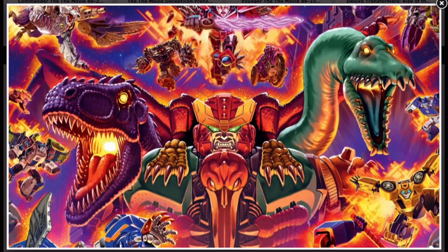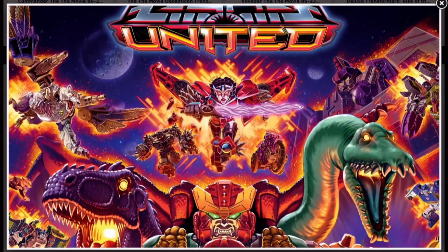Then we got more characters, but the biggest character, who of course isn't in the center, you can clearly see on the right. That's right, folks, you're not hallucinating. That right there is Tidal Wave. Finally, after years of people asking when we're gonna get Tidal Wave, and even me asking when we're gonna get a new one, it's finally gonna happen next year.